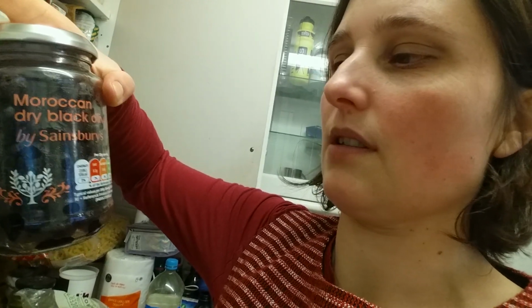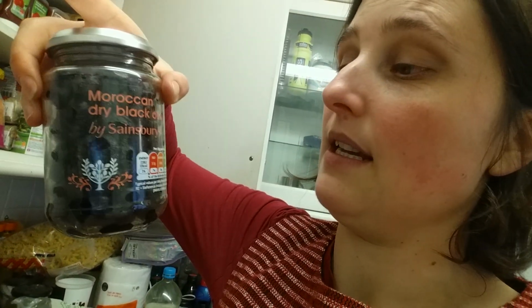I've also got these Moroccan dry black olives, which are kind of interesting. I can't really work out what they taste like, but they're not in a brine. They're just dry, sort of dried like raisins. They're still on the stone. They're quite salty, but I think quite nice with other things. If you're having a plate of lots of bits and pieces, they're quite a flavoursome hit.